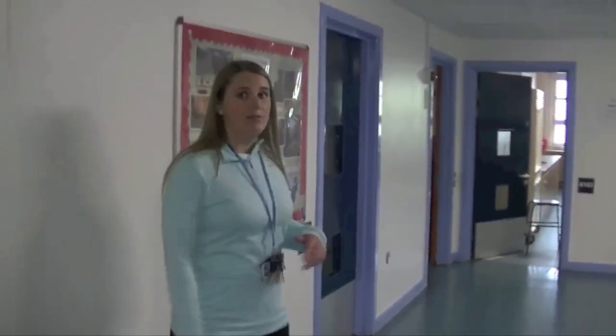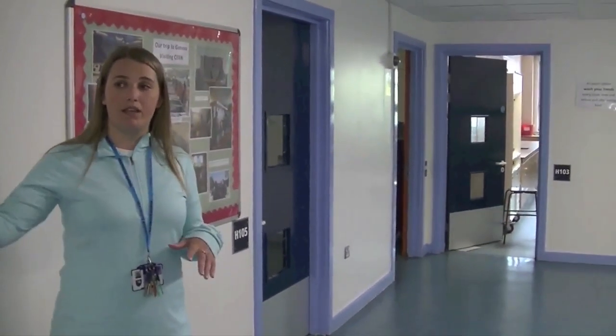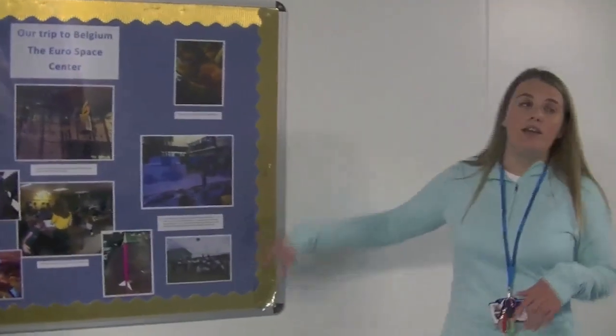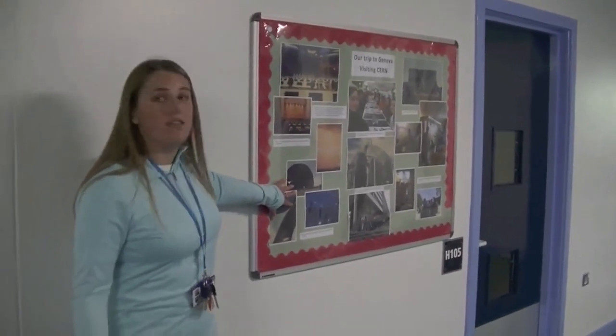This is our science department. Science is a very big subject here at Heathcote, and you can study all the way from year 7 all the way through to year 13. There's lots of opportunities to do fun and exciting things in science here at Heathcote. As you can see here, the science department took some students to Belgium to look at the Euro Space Centre, and over here they took them on a trip to Geneva to visit CERN.